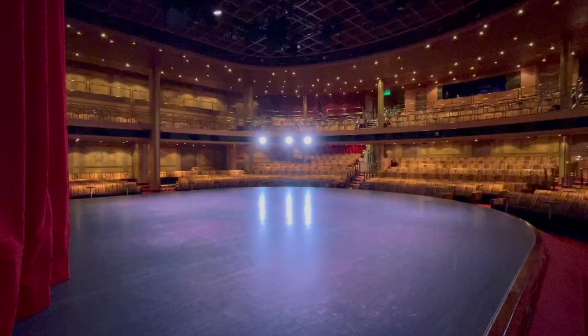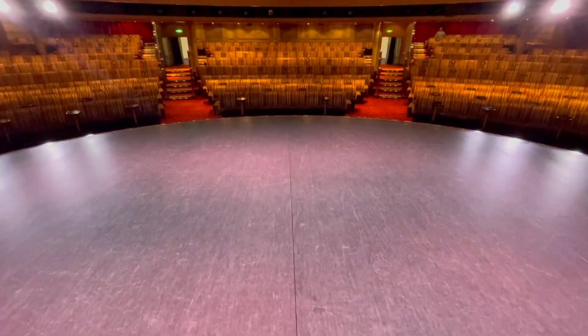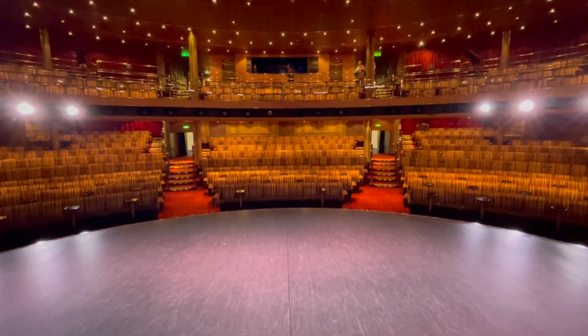The unique thing about the Palladium Theatre is how the stage comes out and you can sit all the way around. So the seating is a horseshoe shaped seating really, so you're wrapped around the stage and you've got a great view from wherever you are sitting, and it's 2 levels as well, so you can always sit up in the balcony and look down onto the performers as well.